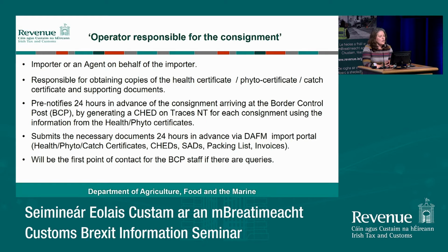So on this slide you can see some of the responsibilities of the operator responsible for the consignment. The first thing is they will be the person responsible for completing what's called the Common Health Entry Document. So again, that's a very important concept to get into your heads, because this is basically the core document that will allow the product that you're importing to enter the country and be placed on the single market. It's the job of the operator responsible for the consignment to complete that document. And there's quite a lot of detail on that document.